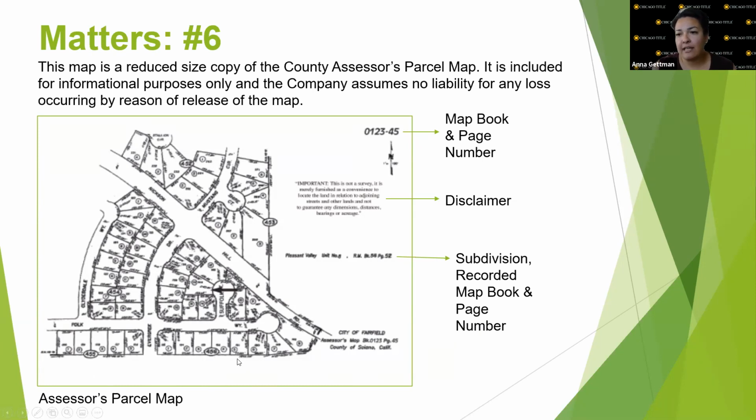So you have Everglade Drive, Everglade Street, Everglade Avenue. If you have an appraiser come back and say the appraisal says Everglade Avenue and we have Everglade Drive, and you're asking us to change it because of the appraisal, we are unable to change it because this is an assessor's parcel map. This is what's of record. This map is actually recorded with the county, and the county is saying that this street is Everglade Drive.